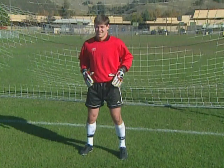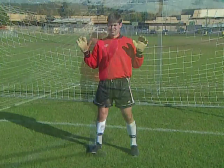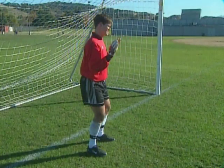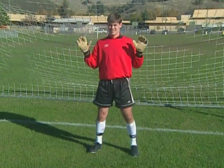Similarly, the true gunslinger position here would still be fine for a shot from 18 yards or beyond. What wouldn't be good would be the hands-up surrender position that we've seen earlier. The hands and the arms are the quickest reacting part of the body and don't need to be up in readiness for a shot from 15 to 20 yards. So let's look at the pro footage to see how the top-class goalkeepers handle this type of situation.